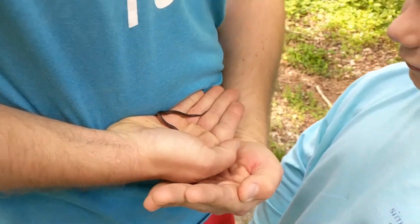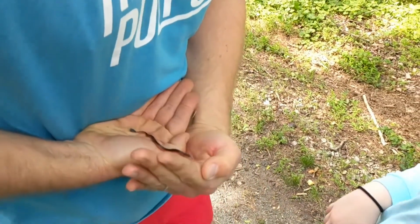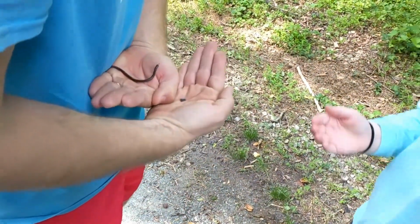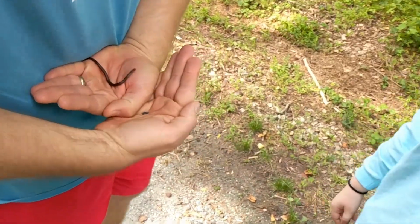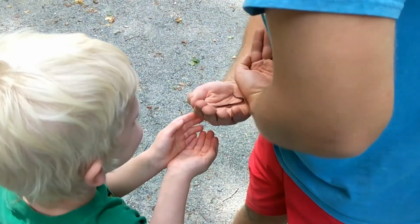Because if you turn him over, his belly is red, yeah. Here, his belly is really pink. Let him slide into your hands. Yep. Put your hands right here. Wait, Thomas asked first. Go ahead. He's not going to hurt you. No, I don't think he is.